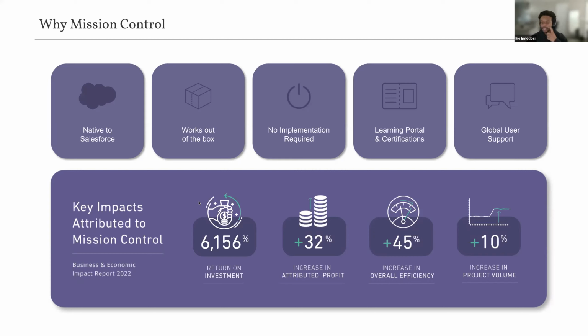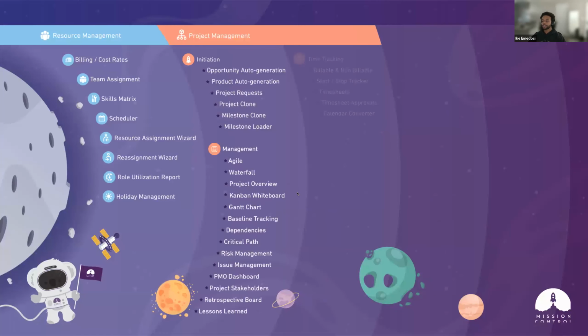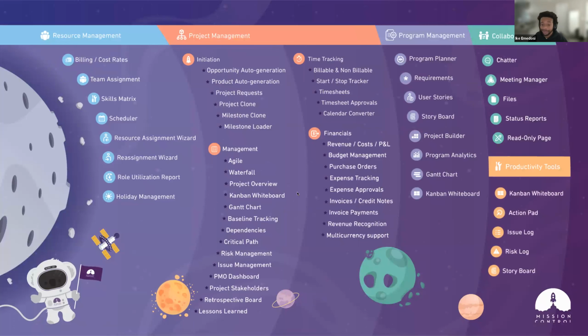All right. So key impacts. So over 6,000% return on investment, 32% increase attributed profit, overall efficiency close to 50% improvement, and a 10% increase in project volume. Something to note through this presentation, Mission Control does a heck of a lot. And I promise you, I only covered maybe 40%, maybe 30%, if that, honestly.